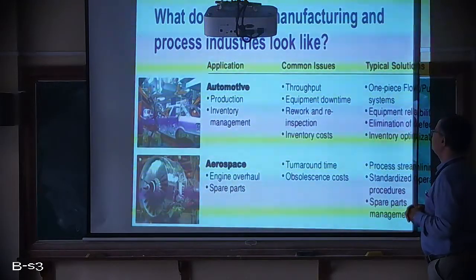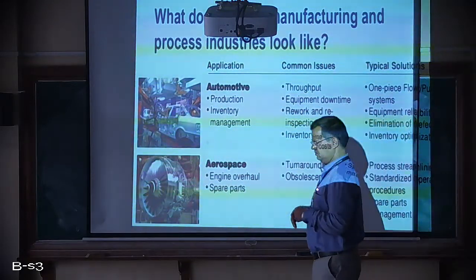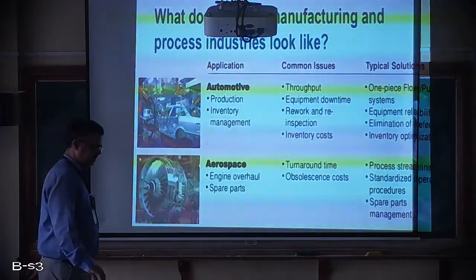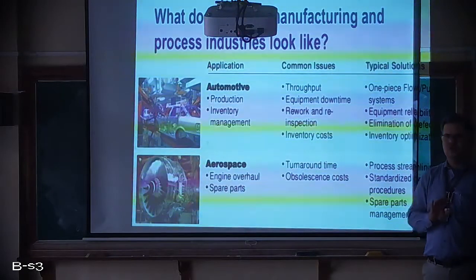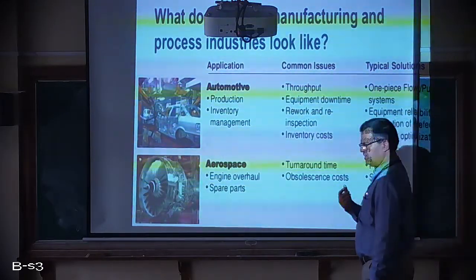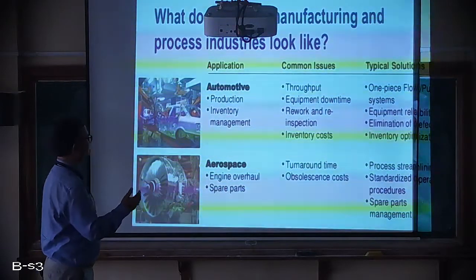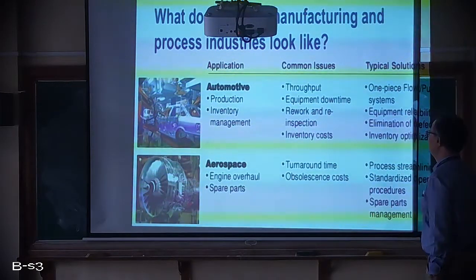And rework and reinspection is one more common issue in manufacturing. Then what is the solution for this? Elimination of defects. Some people say do it right the first time. That is, don't give any scope for rework or reinspection. Any component manufactured in a single line should be a quality product. No rework, no inspection. That much guarantee the system should provide, that much guarantee the skilled worker should provide, and that much guarantee the part should come out with because of the process or method adopted. So elimination of this is very important. The third point is elimination of defectives, that is, the issue of rework and inspection.